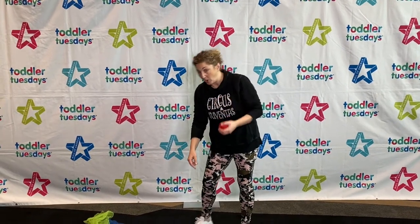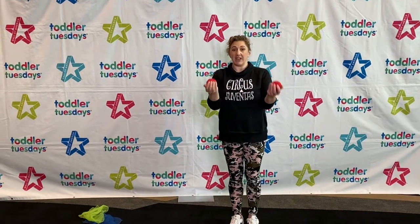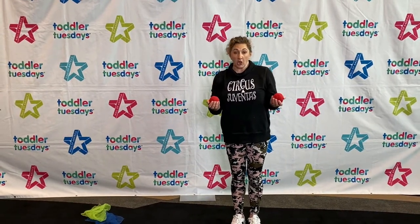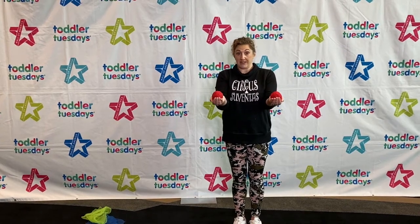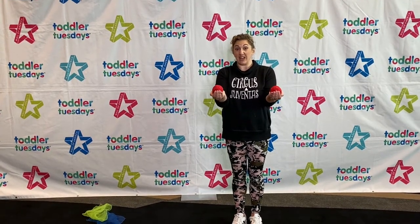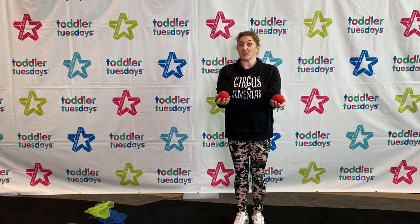Okay, so now you can pick up your second ball. You're gonna put one in each hand. So just like we did with the scarves, we're just gonna throw them up at the same time and catch them in the hand we threw them from, like this. This one's a little tricky. I might drop my frog.